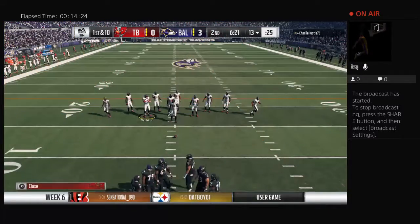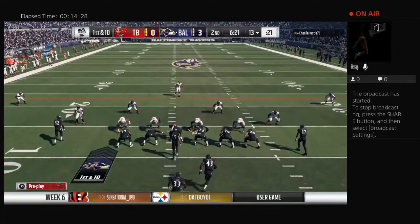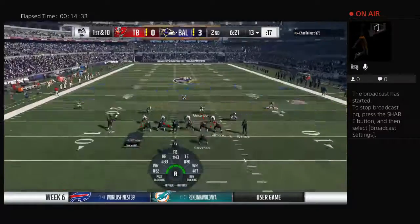And now Baltimore gets set to take the field. They had 3 points last time, but they didn't want 3 points because they were well within range of scoring a touchdown. We'll see if they can do better now.